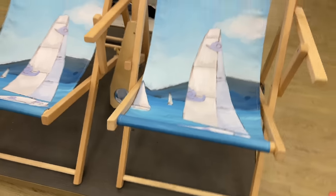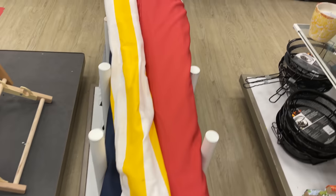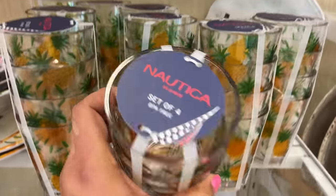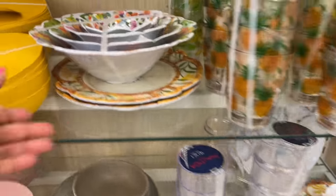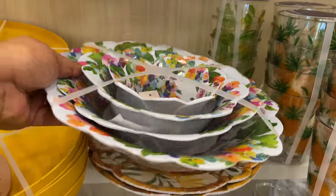But moving on to these chairs. How cute are these? Love. I love that they have that print on there. They're $50 each. They are adjustable, if you can see the back right over there. $8 for these pineapple glasses. I really like these. And then look at this little set.